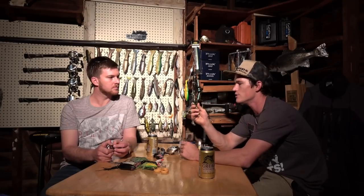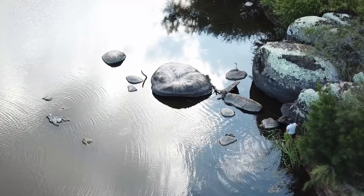It's absolutely ridiculous how consistent it is, and it's because the fish cannot differentiate between this and what they think it is.